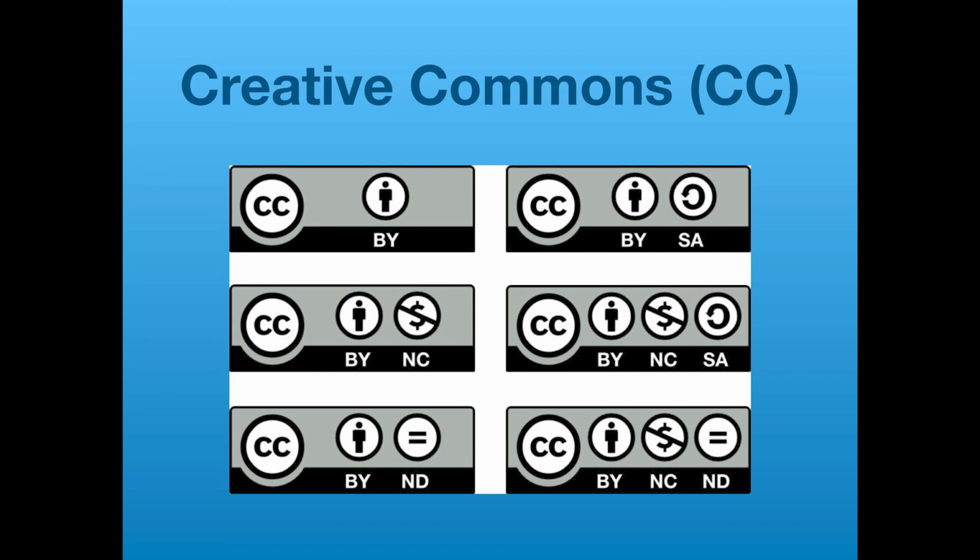CC BY ND, that means you are free to use with proper attribution, but you're limited to only sharing the material with others in the same form that the original work is. So be the equivalent of if it's an image on the web, you could use it for other web pages, but not necessarily to use it on a mug or publishing it in a book. And there's also CC BY NC, which means you're free to use with proper attribution, but only for non-commercial purposes.